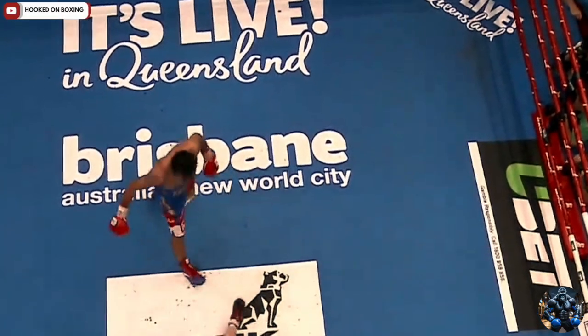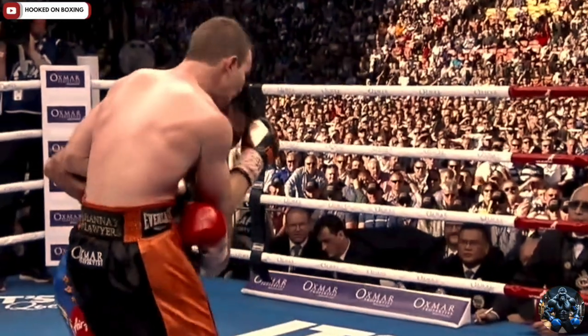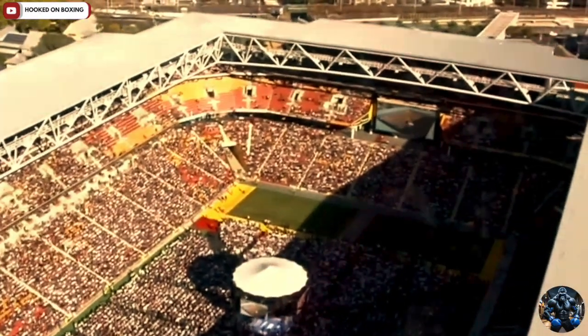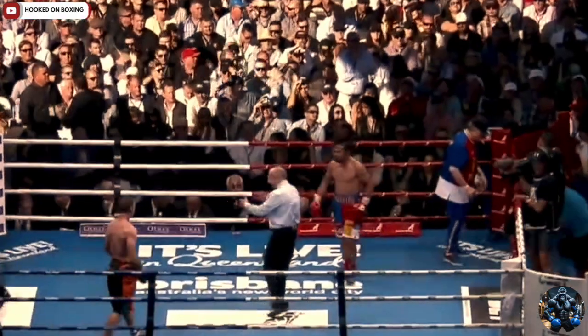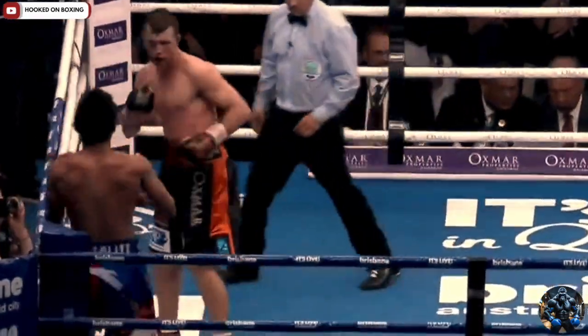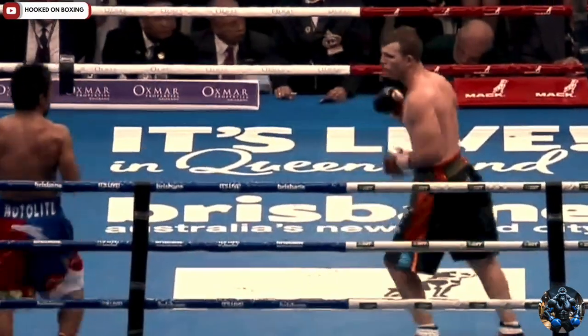And again, a little bit of a rush in him. His legs get too square. He bumps into Manny. He doesn't miss on that replay we just saw. Horn trying to pick up round number 9. Pacquiao lunging in with a left.